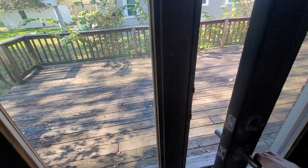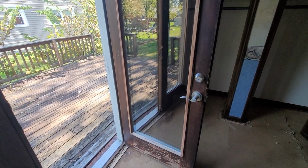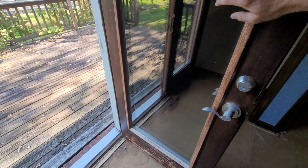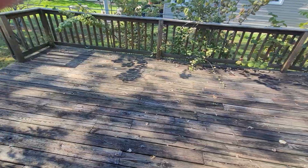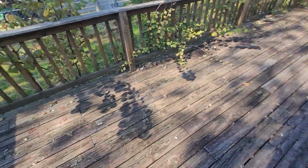Again, nice big French door. It was a high quality door at one point in time. These doors could really be saved. There's no fog in the door. The doors are in pretty good shape. So out here, we got another barking dog, and there's a large deck.